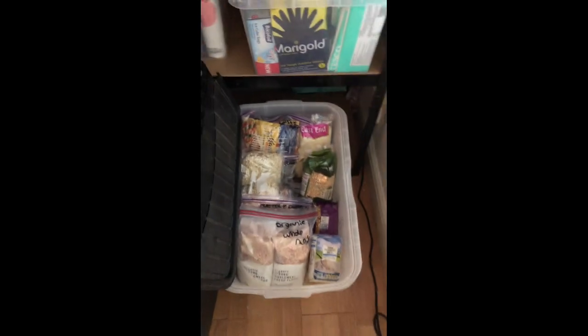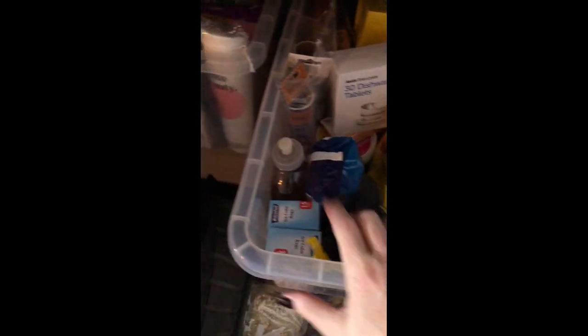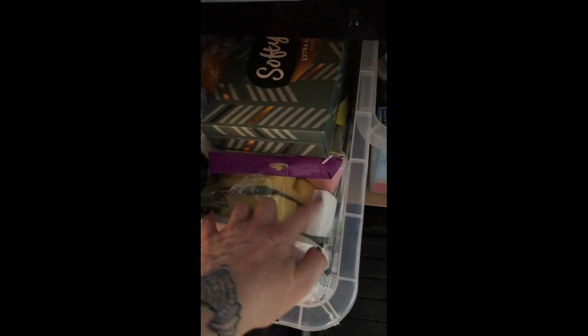So this is my box, and you can see I've got some spare supplies down here as well. Washing tablets, washing powder, Zoflora, all the usual stuff, but this is just a bit extra. Then I've got, let me see if I can get some light down here, all my paper products: tissues, spare bags and things like that, beauty products, glow sticks, which are good for your blackout box.